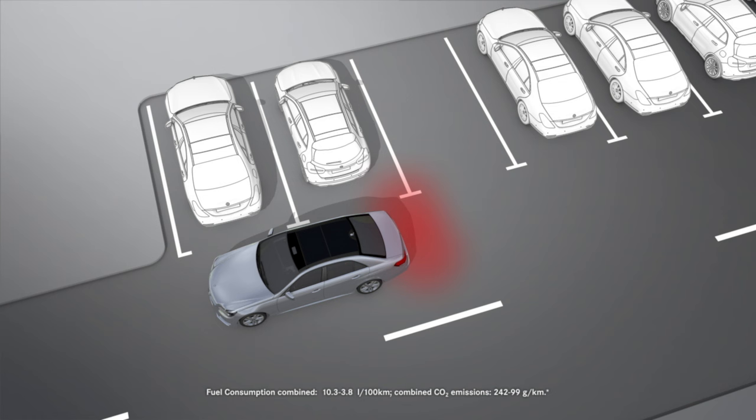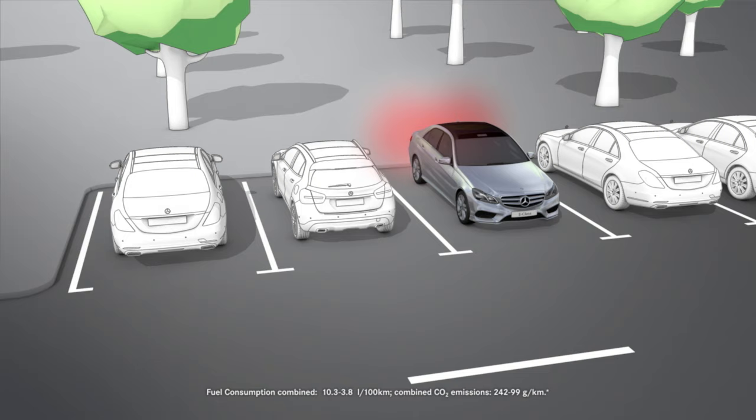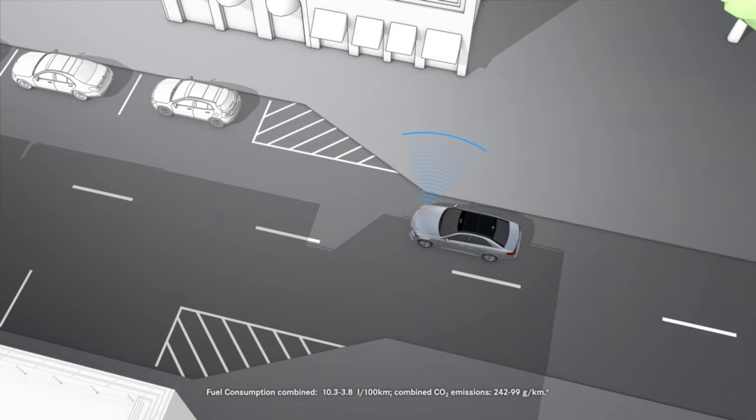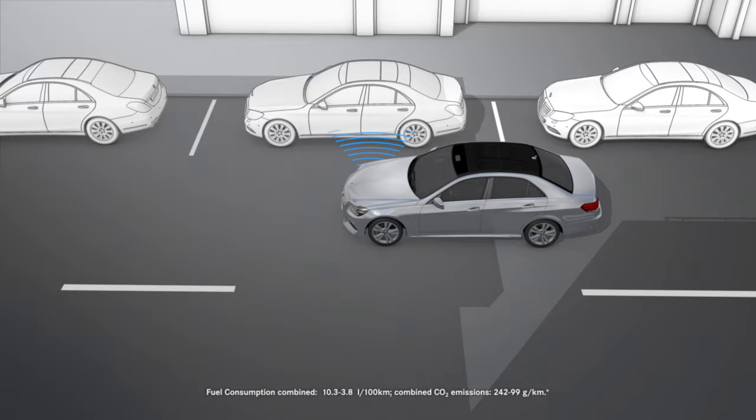Active Parking Assist is an electronic parking aid which uses ultrasound. Active Steering Intervention and Brake Application can assist you during maneuvering or parking. Active Parking Assist is activated automatically when driving forwards at speeds of up to 35 km per hour. Potential parking spaces for the vehicle are measured using ultrasonic sensors.